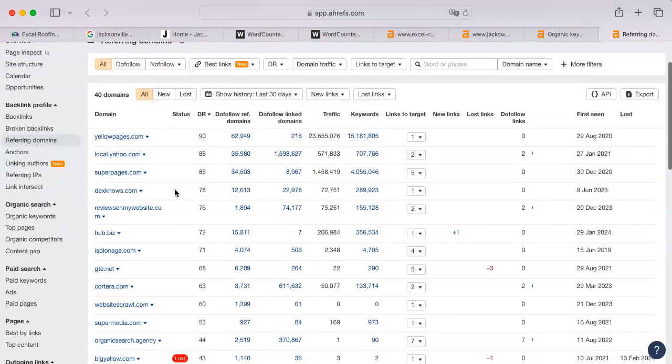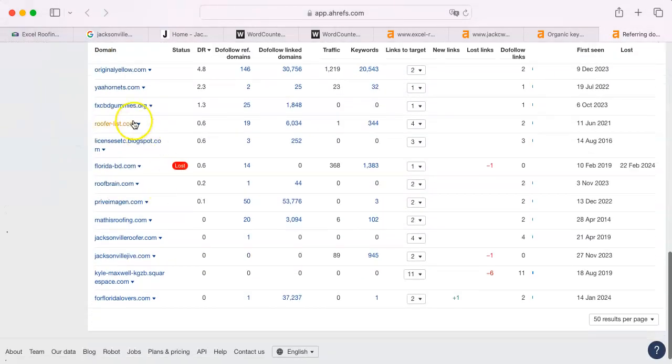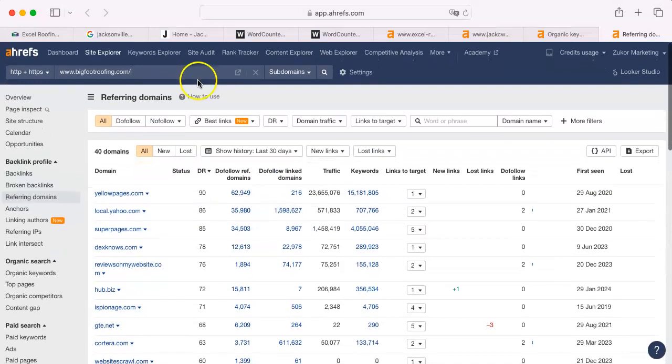Oh yeah, look, you can easily beat that. You want any of these backlinks. They're listed on Yellow Pages, Local Yahoo, Super Pages, Dexknows. You want all of your backlinks to be on sites that are 70 or above. And there's only 1, 2, 3, 4, 5, 6, 7 of these. 7 sites that they are on that are actually worthwhile. And the rest of these down here don't mean a thing. FXCDBgummies.org. I don't know what that means or is, but people do not go there for their roofers in Jacksonville. That much is clear. You don't need to be on those sites, but you do need to be on ones that are rated 70 and above.